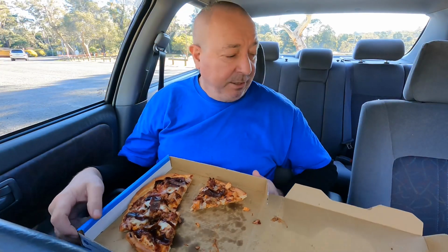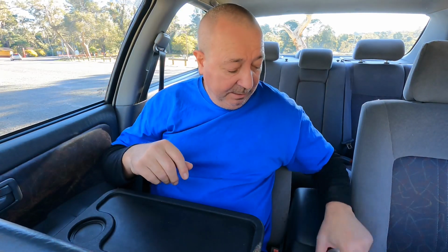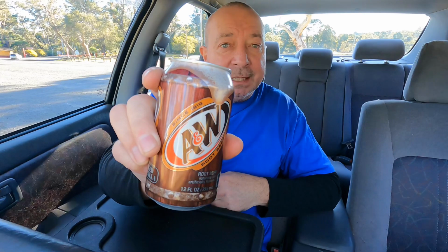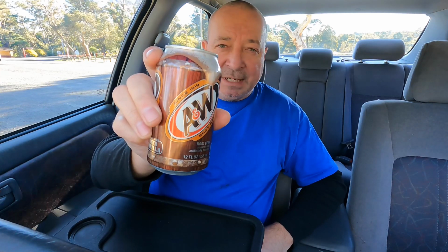So I might just dump this guy for a minute, chuck it over here, and we'll get on with today's little beveragino because there's not too much room there with that there. So today's beveragino is A&W root beer. I picked this up for $1.99, $2 at my local friendly grocer. So A&W root beer, have tried it before. It's pretty each little drink. Let's crack it open.